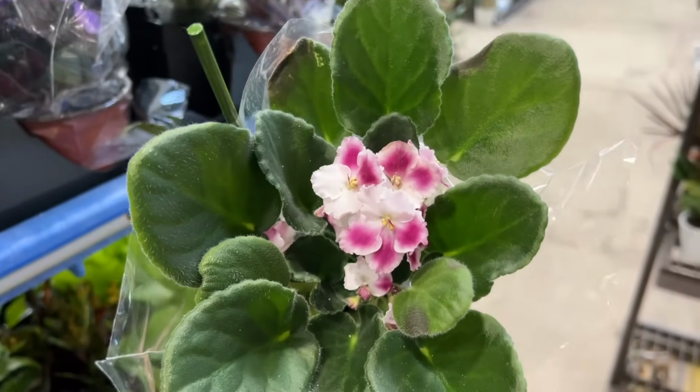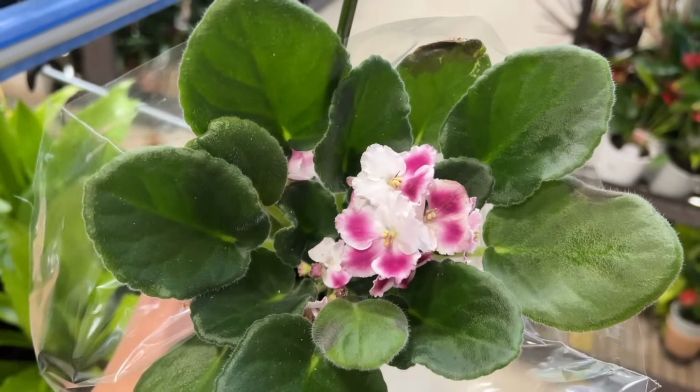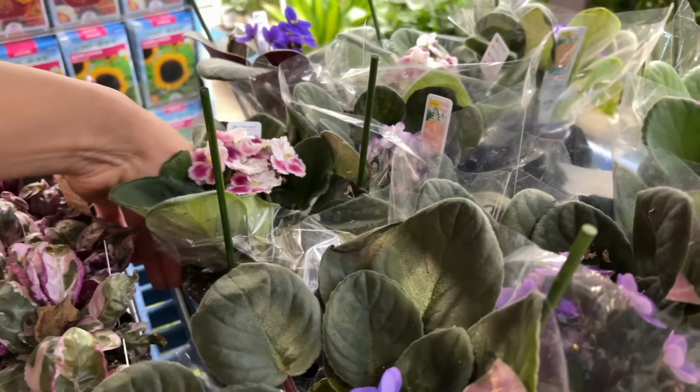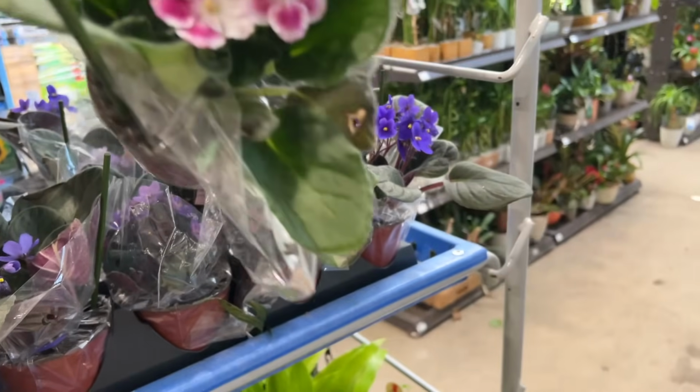Look at this other one. Beautiful white and pink, or hot pink. Stunning foliage. It gives all like velvet vibes. Very fuzzy, very soft. And then here is this other one, which is the same color, but it was very full.